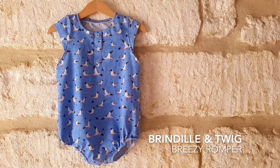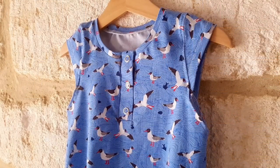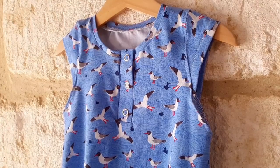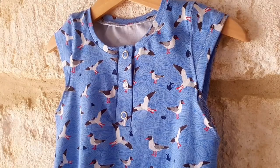I didn't think of shooting a little video for this. I do have pictures which you will be seeing now, but you will of course have seen this romper in the making in my intro videos. It's a really nice little pattern. Again, I mentioned this in episode 60, the Breezy Romper by Brindille and Twig. And for this I used some Lederstoff organic cotton jersey that I had in my stash that I'd shown you previously, with seagulls and waves.